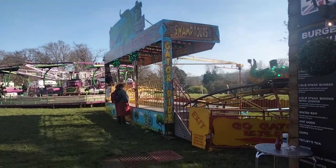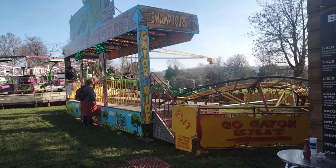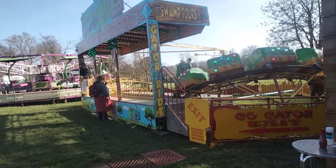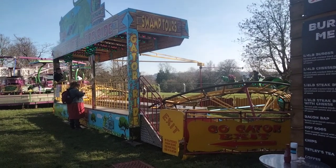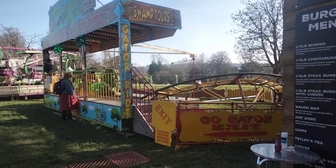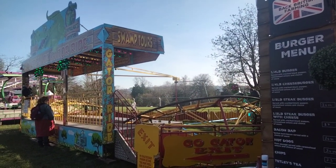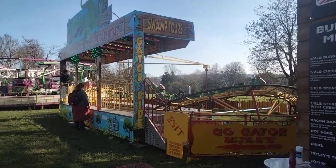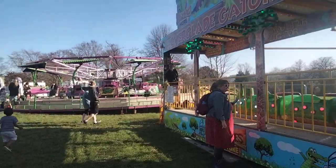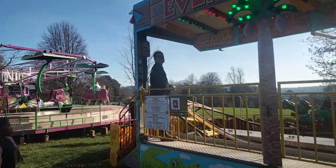Now this is a new one for Scarrotts. They had a mini wheel and that's now been replaced by this Everglade Gator ride. Oh, that chicken wrap place. Well, the bloke who works on it, he's even eating it, so it must be all right. If he's eating it, that'll do for me. All right, Chief.